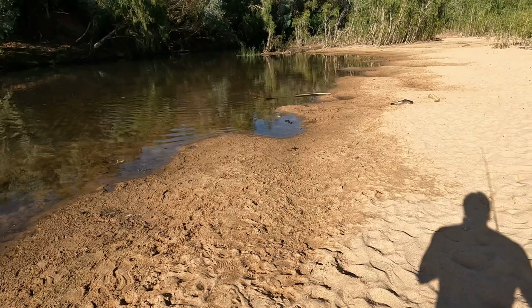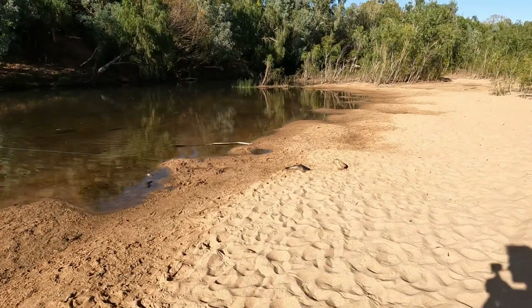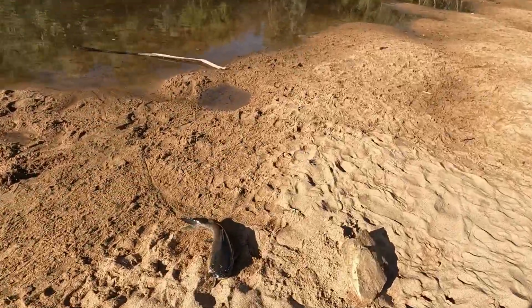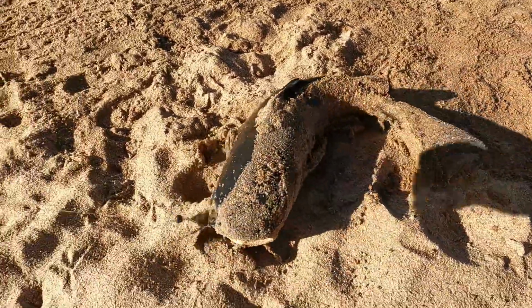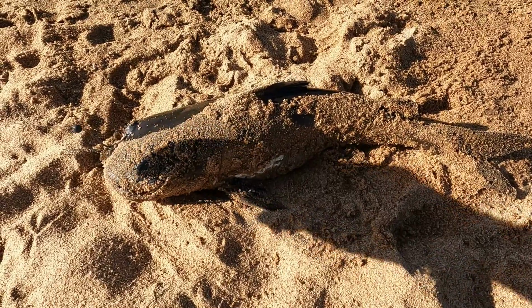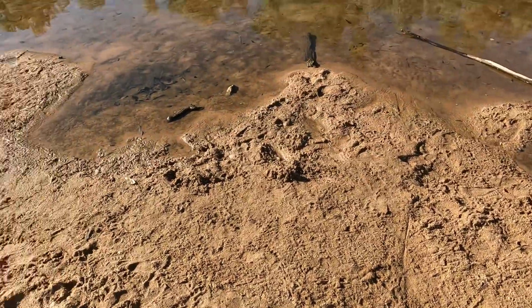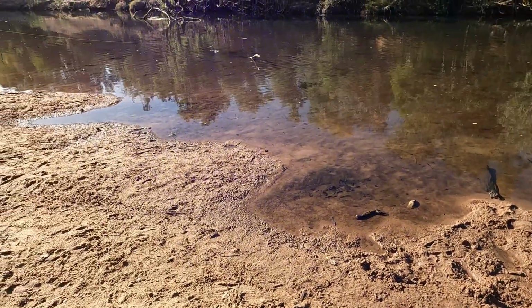Well, just as I put the camera away, the livey streamed off. I think there's a size limit on them. Yeah, perfectly hooked on the side with a circle hook. Better be careful of these bad boys. That spike's all over them. Well, at least we got something out of here. As I said, I got a nice hit on that big dead bait earlier.